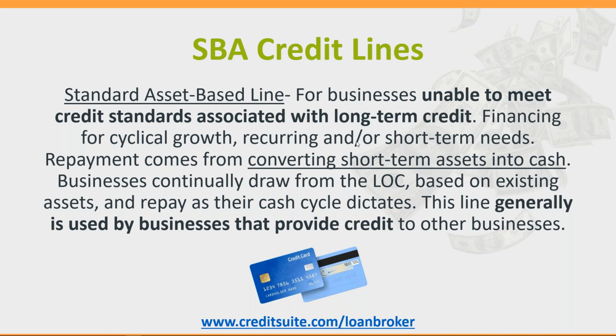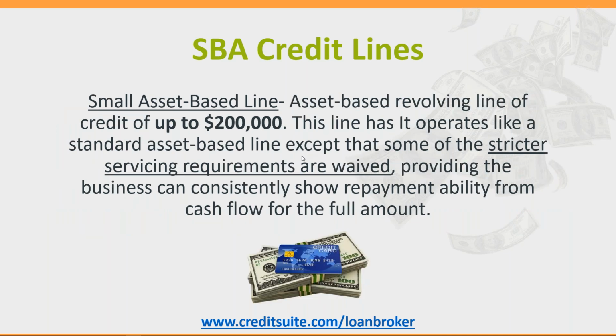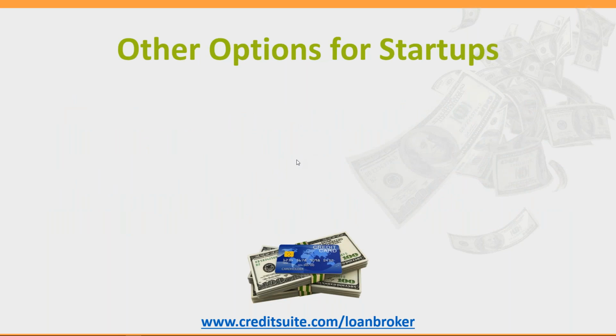These are people that are basically letting people pay them on terms, and they need money in the interim while they're waiting for those payments to come in. So let's look at some other options for startups.